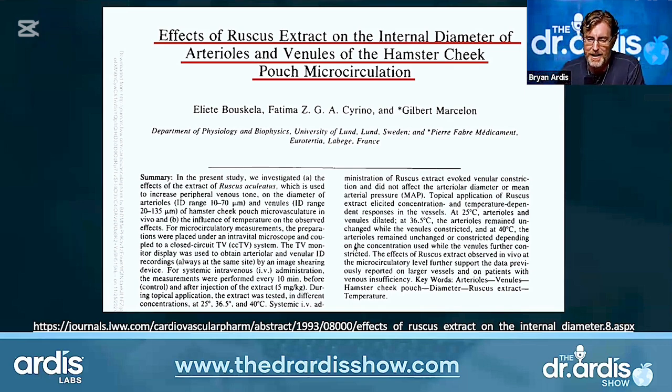So I just want to show you some of the highlights of this study. You are not a hamster, but I want you to see, again, that this helps to dilate or open up arteries to deliver more oxygen to your tissues. Think brain fog, weakness, gait issues. You need more oxygen to your body.